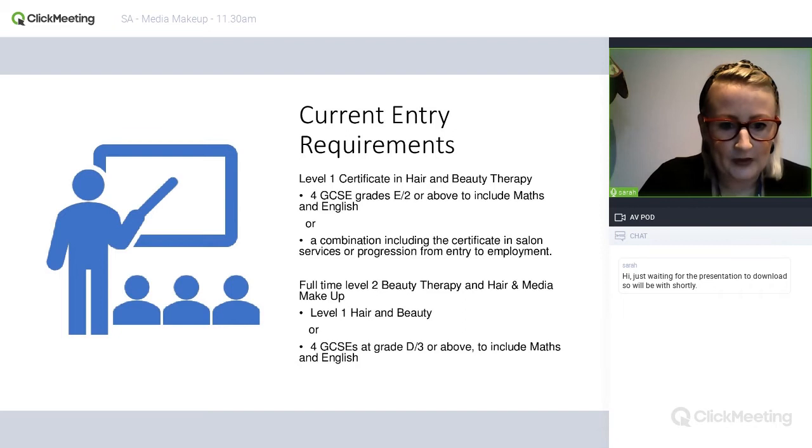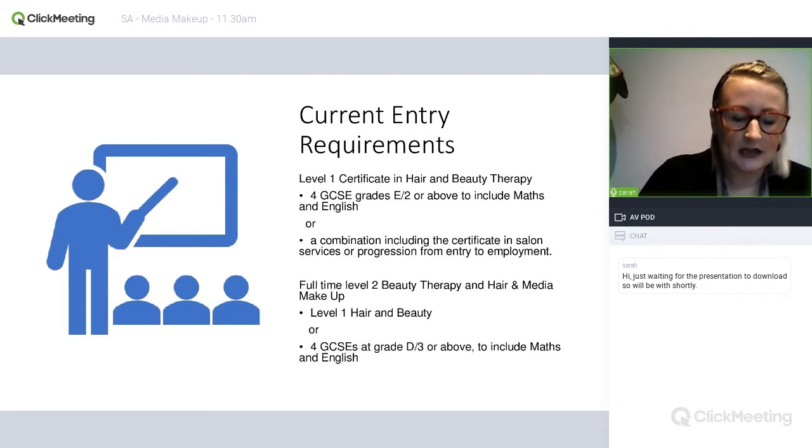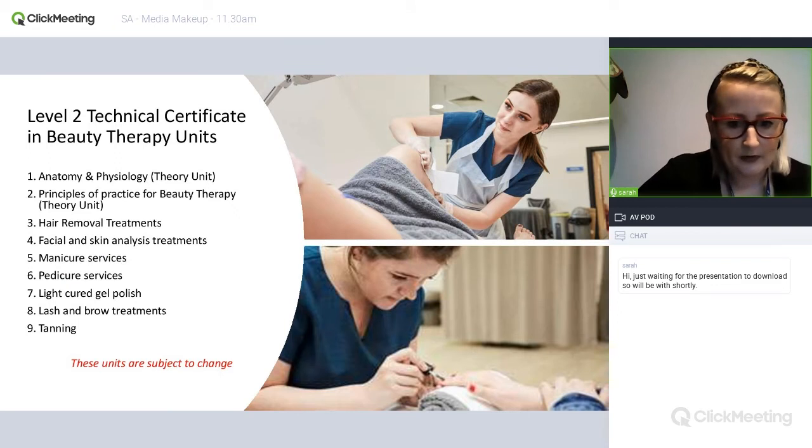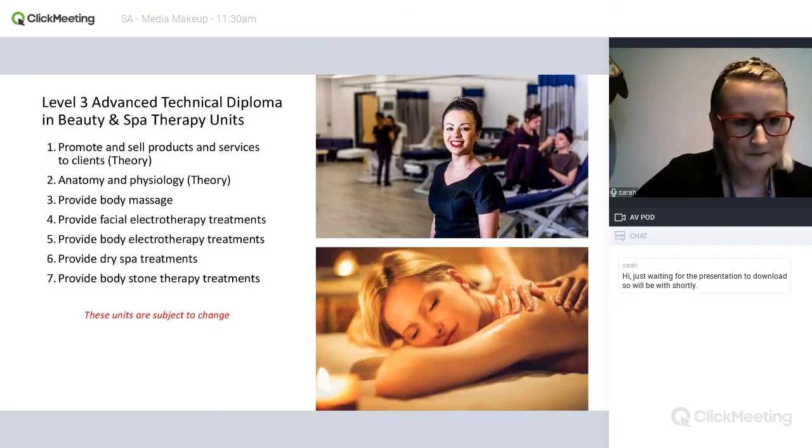So as you can see, there are current entry requirements. Going on to the full-time level 2 media makeup course, you would either need that level 1 hair and beauty certificate, or you would need your 4 GCSEs at grade D or 3 or above to include maths and English in those. So we'll just skip through that one and that one as well.